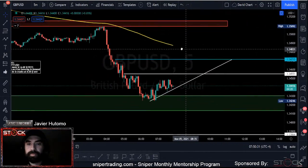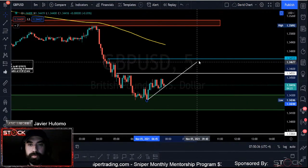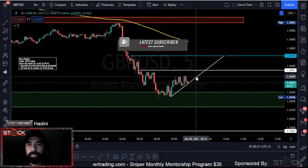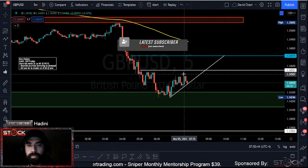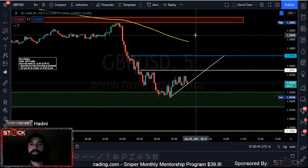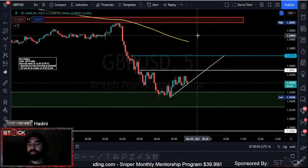Now we're on the 5. So we got to tighten this up here. Guys, doing a top down. Very important for doing top down analysis, okay?